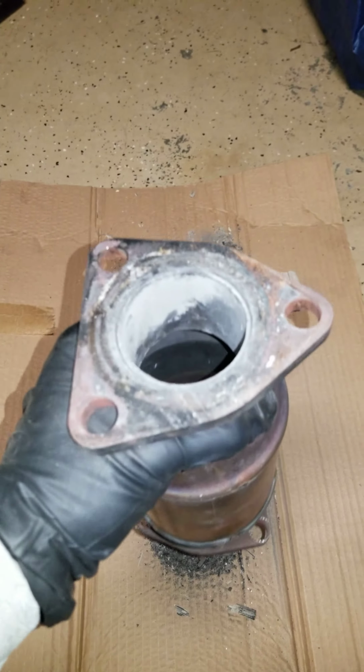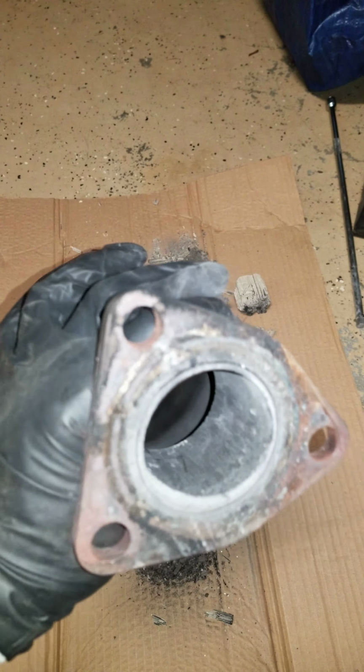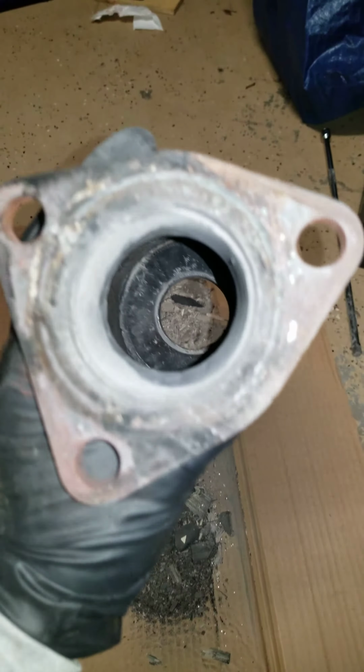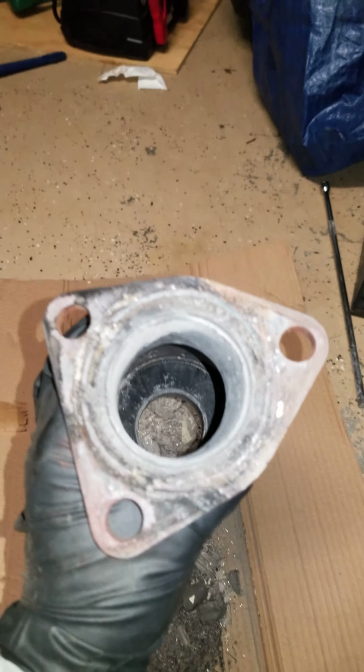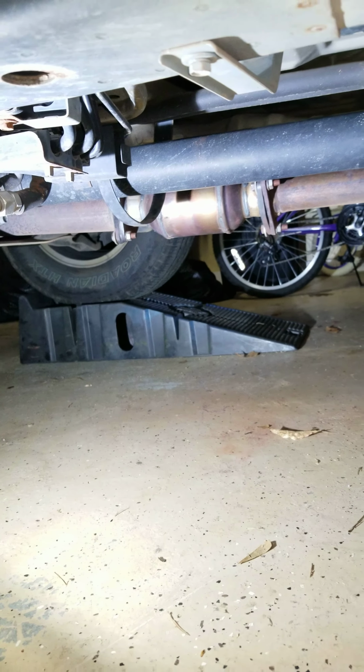If your local state law allows you to and you have no emissions, this catalytic converter is not monitored by the O2 system and therefore does not set a check engine light off if it's hollowed out. So pop it back in and everything's restored. It's back in.